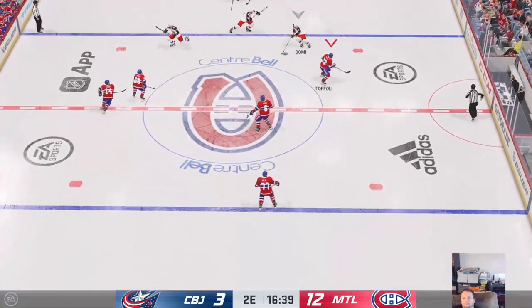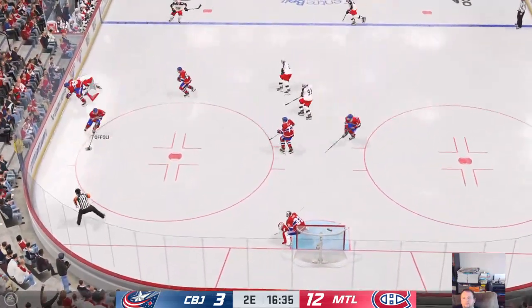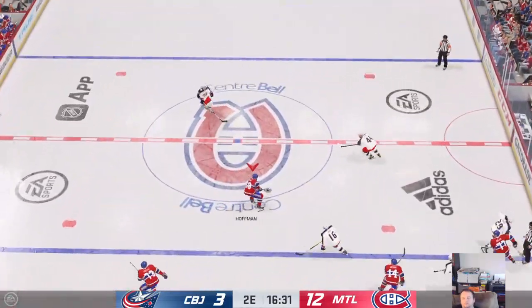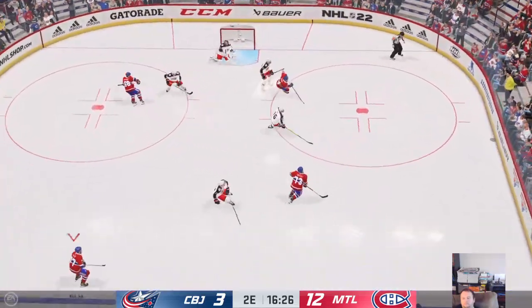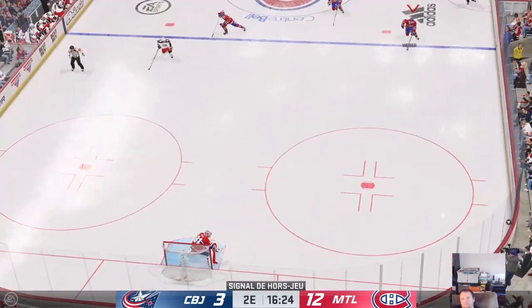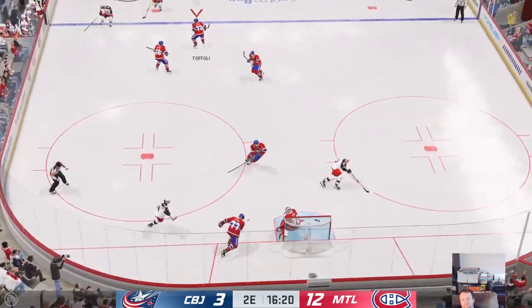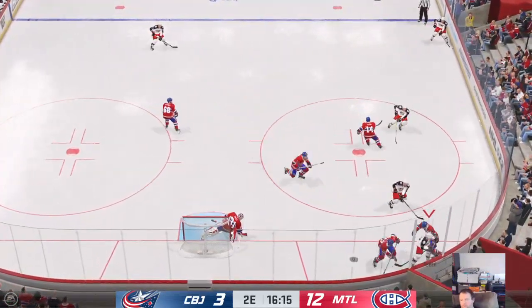Columbus has the puck. Gains the zone through the middle. The Canadiens gain control of the puck. Pushes it across to Hoffman. There's a shot just wide of the net. Takes the puck along the boards. Grabbed along the boards by Laine.